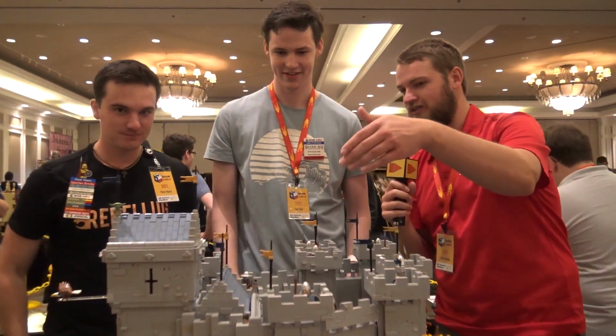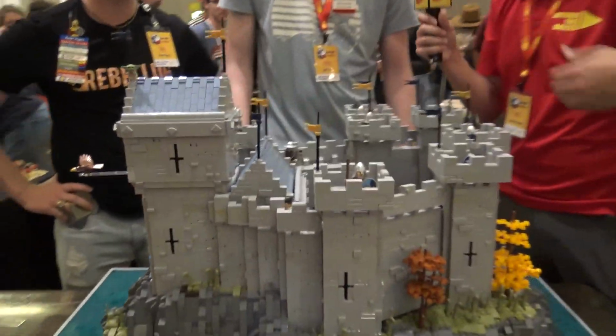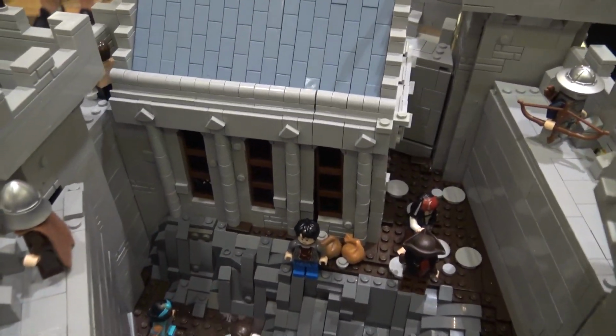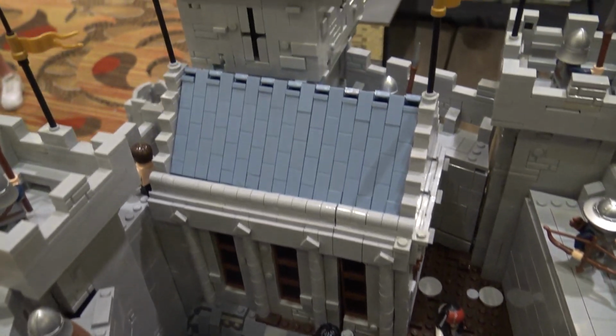Not only the angled wall sections, which are great, but then you've got some actual buildings over here in this area. Talk about what those are. There's probably a small great hall and then the keep. I wanted to make them bigger, but time kind of got up to me.